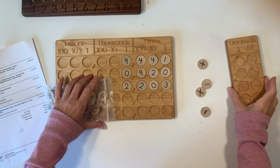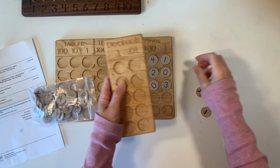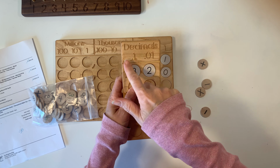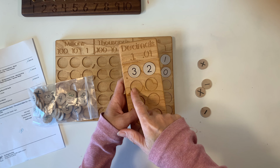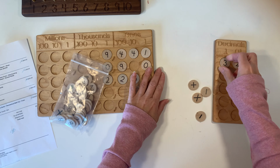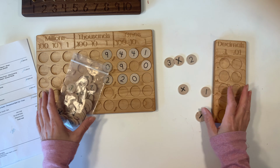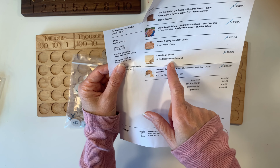Okay. And then you have the decimals here. So you have, like, say that would be 0.3. That would be 0.32. And so this would be the tens and the hundreds. Yep. And then you could do this as well. Okay. And then you could also do this as well. Okay, so this would be the place value board, place value plus decimal.